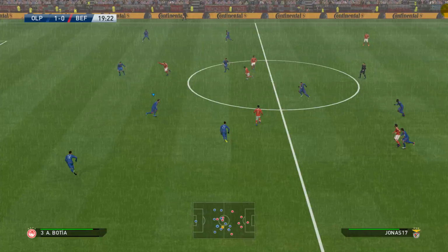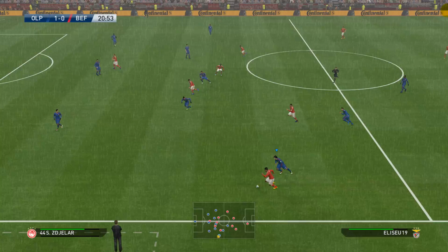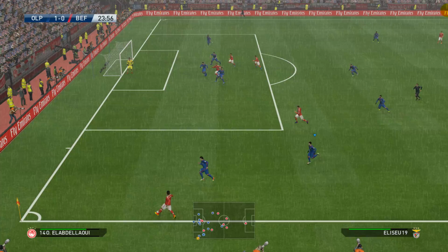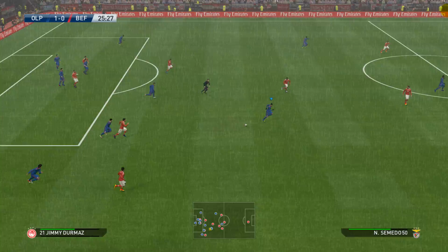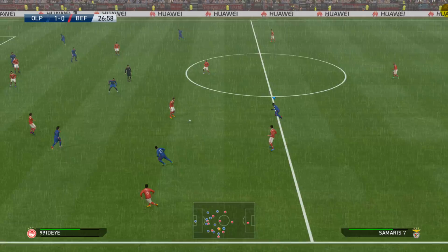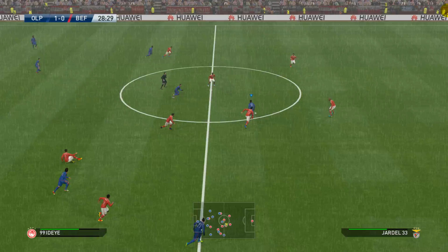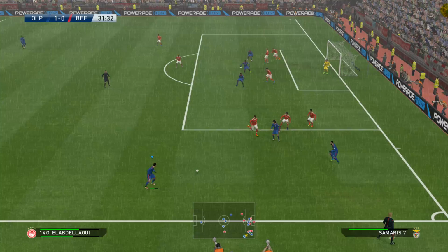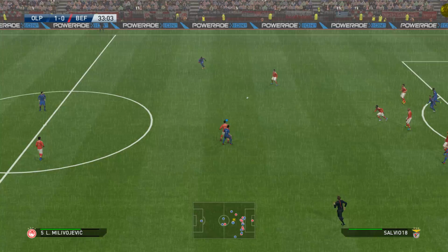And it's Jonas. Looking for options. Tries a through ball. Brown Idey looking to penetrate opposition lines. Played out to the right. Going, where to next? He's dealt with that well. He's going to have to tune his rangefinder before the next one.